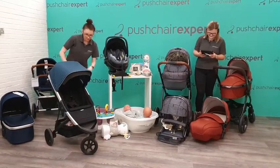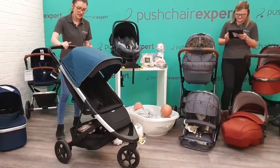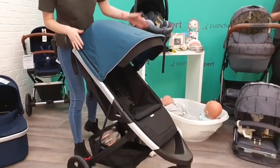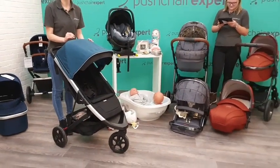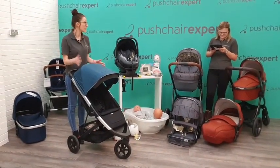So, Thule, this is their Spring, so it's their stroller style, and it is a really lovely stroller to look at. We have got the blue hood on ours, but you have got lots of different options, six different colours to choose from, and they are all on our website, so feel free to have a look. They're doing a really nice salmon pink.